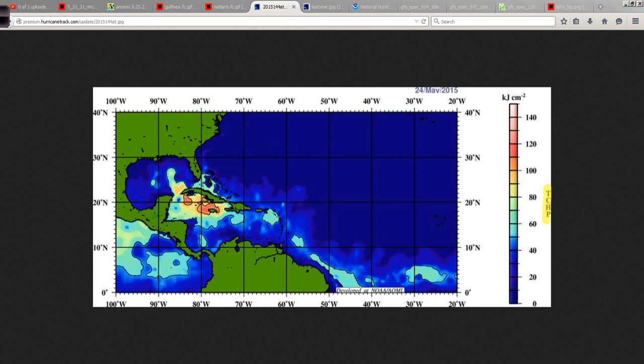So when the water is churned or mixed, there's more warm water to replace it. And typically the bottom of the scale is obviously low heat content, and the upper end of the scale is high heat content. Right off the coast of the Carolinas, there's just a little bit, even more so along the Gulf Stream off of the southeast coast, but then especially so nosing its way up into the Gulf of Mexico.